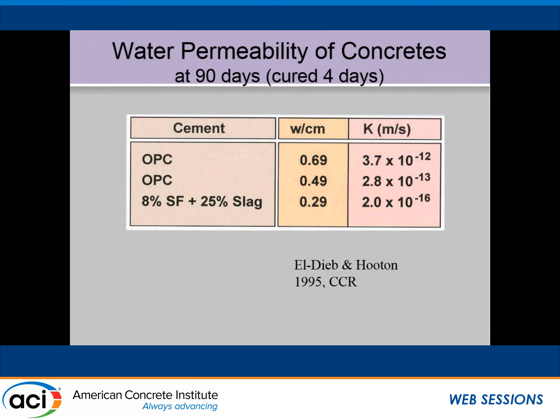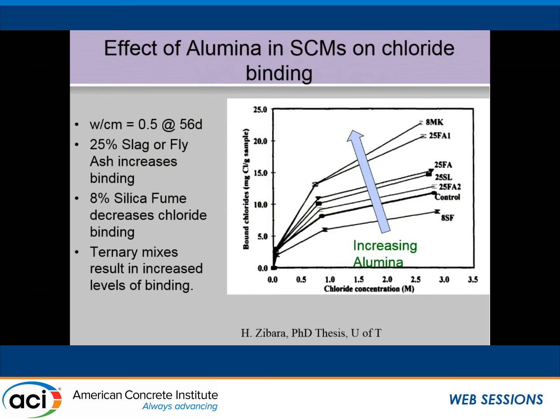Just to show the difference, though, we did some work way back on water permeability. We were trying to measure different water cement ratios, and this is apples and apples. If you take a straight Portland cement concrete, and this is a high water cement ratio, we got a value of permeability. You drop it from 0.69 to 0.49 water cement ratio, it drops by about an order of magnitude. So we think, well, we'll go down to 0.29, what happens? But we added silica, we used a ternary mix here. Instead of dropping another order of magnitude, it dropped 3 orders of magnitude on the water permeability. This is right at the extreme limits of measurement in those concretes.